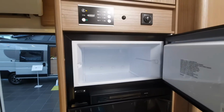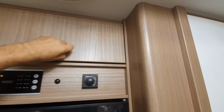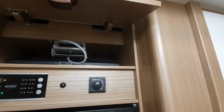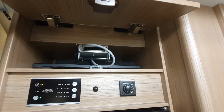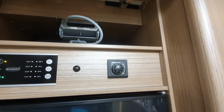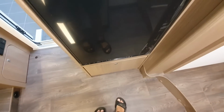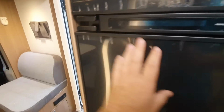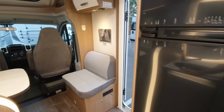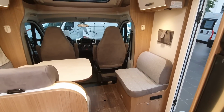Now I'm going to preempt the question, where's the oven? It's 61,000 euros, you wouldn't get an oven. However, if you want to buy one, you could put it somewhere, don't know where, maybe take the television out or something, it goes in there, or maybe not, maybe you could put it down there, but it can be installed. I mean, there's gas coming to the fridge anyway, so I dare say you could find space for it.